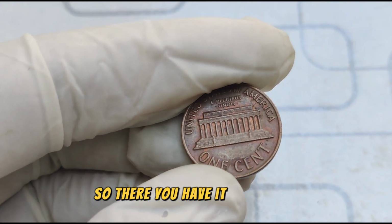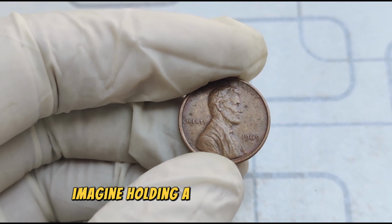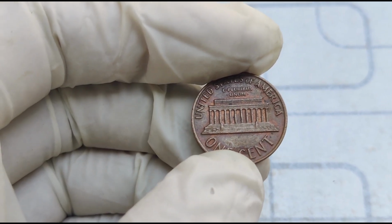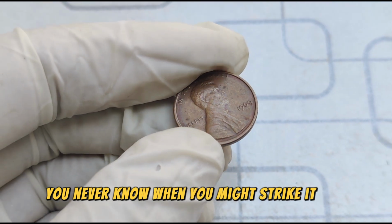So there you have it. The 1969 S Lincoln penny could be your ticket to an unbelievable fortune. Imagine holding a small copper penny that's worth $114 million. It's the stuff of dreams, right? Keep checking your loose change, folks. You never know when you might strike it rich.